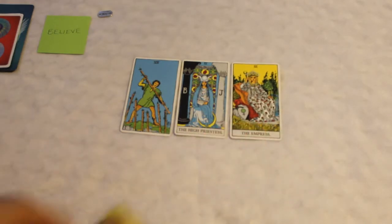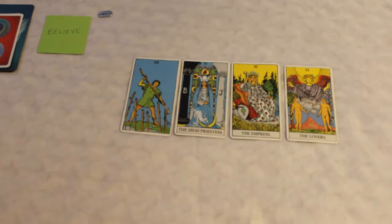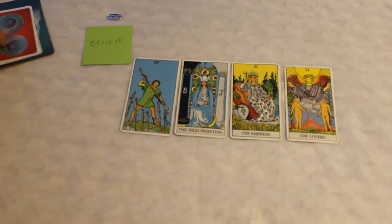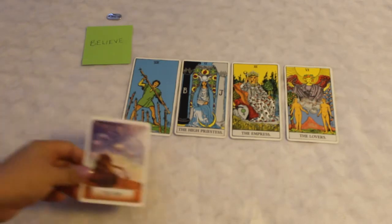What's really catching my attention is that you have 3 major arcana cards in your pile here. So those are the cards that we're going to go with. And let's reveal the rest of your cards. So let's get, what is August 2019 going to be like for group number 1?